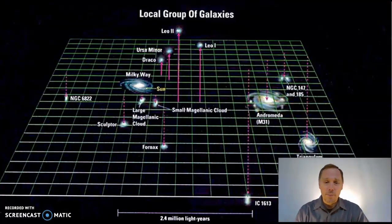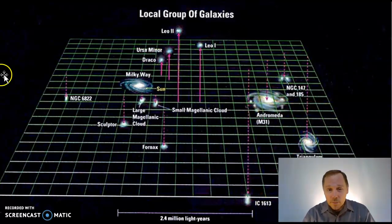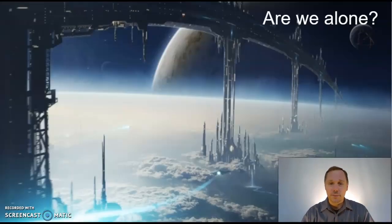This is a map of the local group, a couple galaxies within 5 or 6 million light years. And the big one, here's the Milky Way, and about 2.5 million light years away is Andromeda, which is headed right towards us sometime in the future. That galaxy will smash into ours. So look forward to that on your calendars.